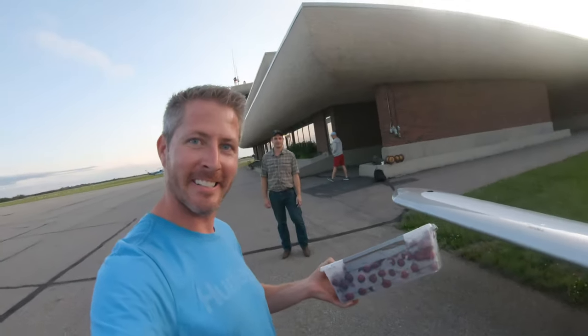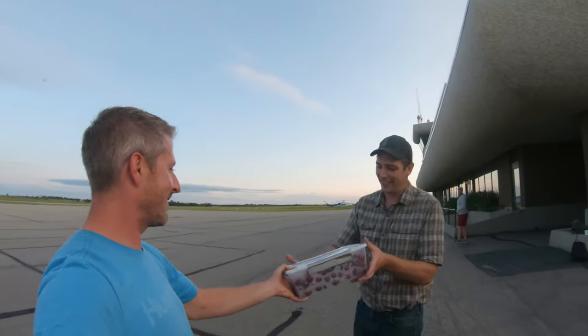Made it to Peace River, 650 mile flight, got the cherries. There you are, William. Oh, thank you. Fresh cherries from the Okanagan. Ah, service.